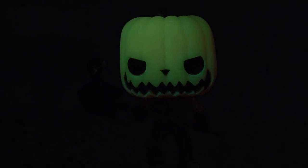Aw, check it out! Oh man, that's super green! Gotta love that! Boy, Funko's getting really good at these glow-in-the-dark figures, because the first couple that they made didn't really glow in the dark that well. But this one looks awesome! Boy, I wish there was more glow-in-the-dark on this guy, but, well, I'll take what I can get. And on those dark and scary nights, he's as creepy as a ghost!